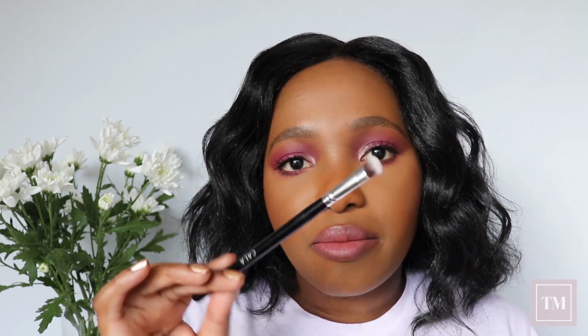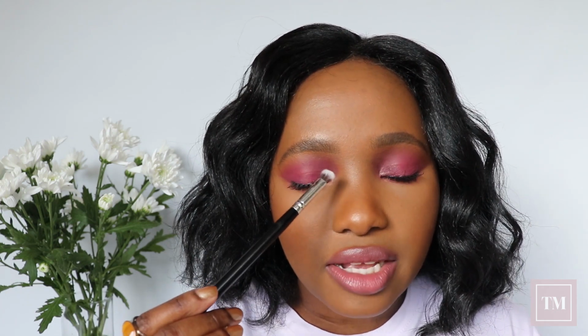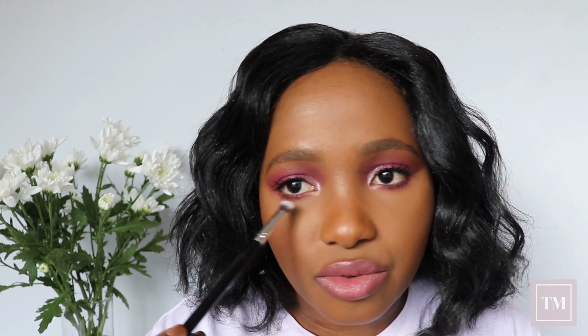I also like to use it to apply shadow right on the inner corners of my eyes, because sometimes the blending brush or the other one I showed you from Ecotools doesn't really stick the eyeshadow on the inner part of my eyes, but this one helps because it's a little bit more dense and it fits right into that corner. But mostly I really love to use it to blend out eyeshadow on my lower lash line.